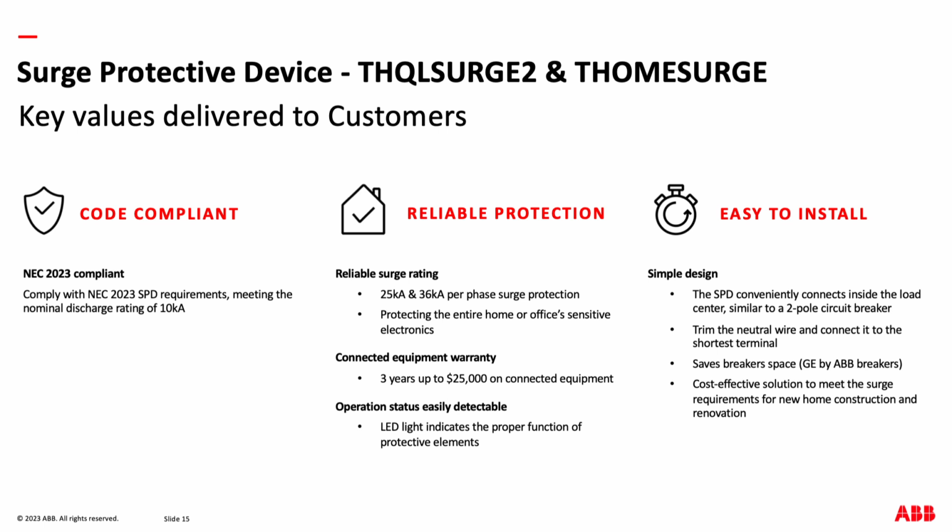And some of these homeowners have quite a few sensitive electronics in the house that are worth tens of thousands of dollars. And I think that's a big deal for the contractor because they can contact ABB directly. And then easy to install. We talked about similar to a 2-pole breaker for the THQL Surge 2. And we've got a cost-effective solution with the T-Home Surge to be able to have a multi-wire rating on our 2-pole 20 amp breakers to be able to save space in the panel.